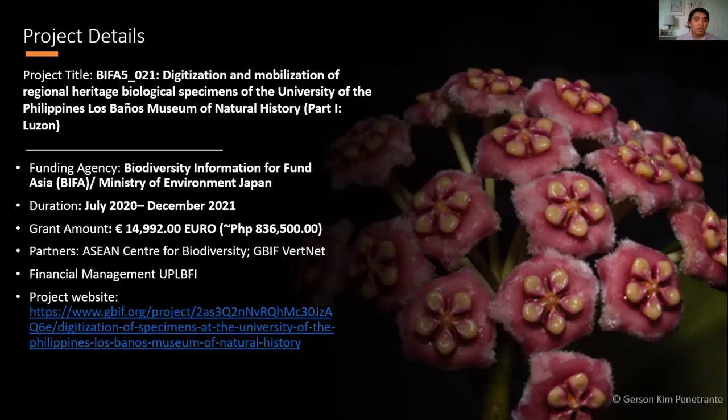So the total grant amount is 14,992 euros, say up to 15,000 euros maximum, and that's what we're looking at. In the original proposal, the conversion to Philippine peso is around 864,000. But when the money entered UPLB FI, due to exchange rates, it went down to around 836,000.